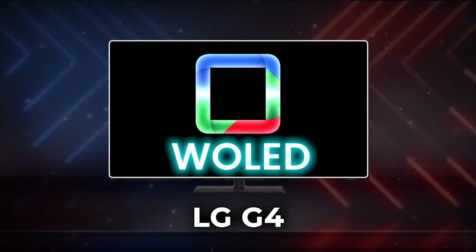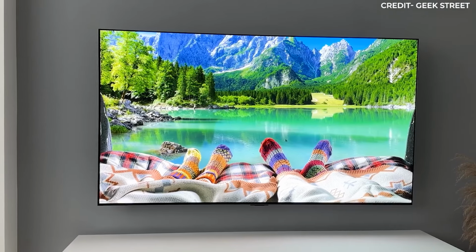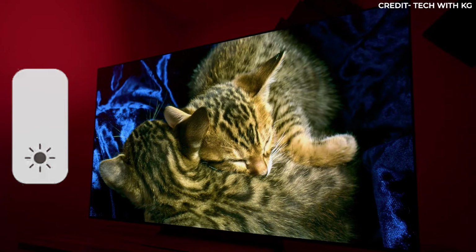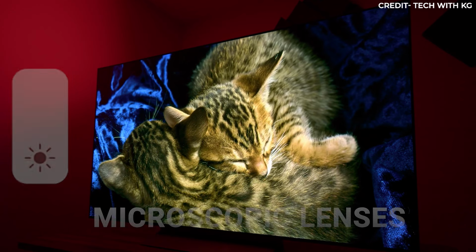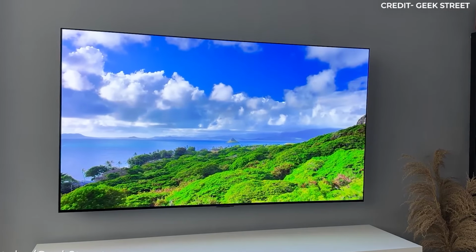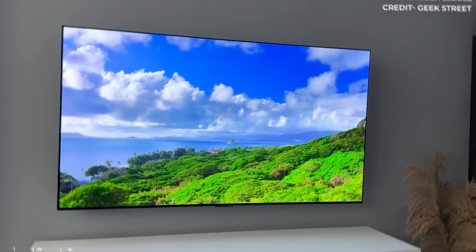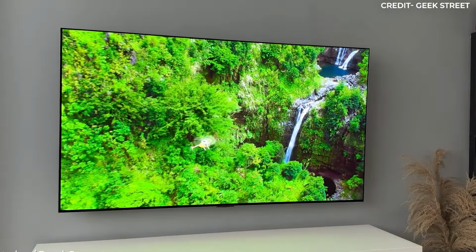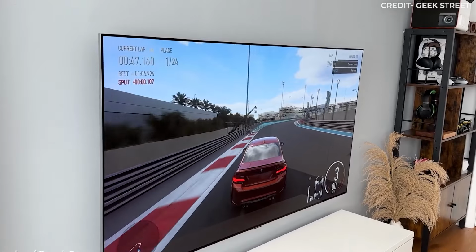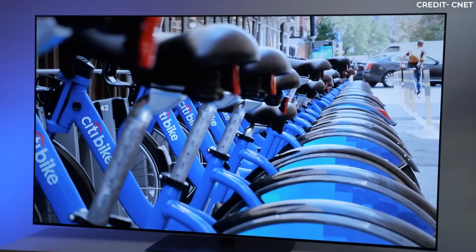The LG G4 uses a WOLED panel with MLA 2.0 micro lens array technology. This is LG's second generation of MLA, designed to boost brightness by using microscopic lenses that redirect light more efficiently. And it works. Real-world HDR peak brightness hits up to 1500 to 1600 nits depending on the scene and calibration. That's a significant improvement over the G3 and finally puts LG in direct competition with Samsung's QD OLED panels in terms of luminance. Now here's the nuance.